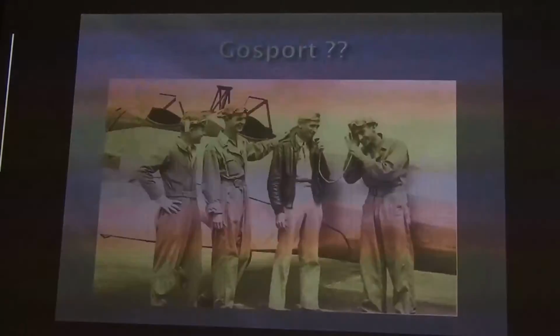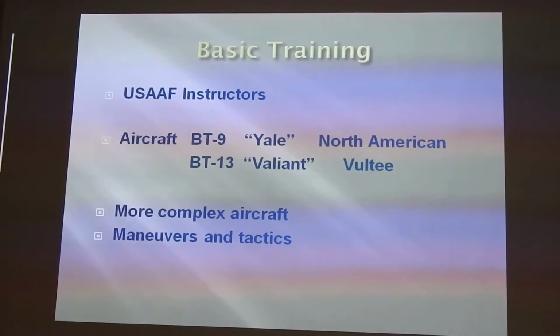Well, things continued, and it's time to graduate and move on to basic training. Basic training, they'll now be working with regular Air Force instructors, Army Air Force instructors. They'll be in a couple different airplanes, either the BT-9 or the 13. These airplanes are a little bit more complex, and they'll be beginning to move into more complex maneuvers and tactics.